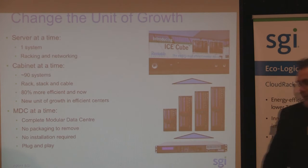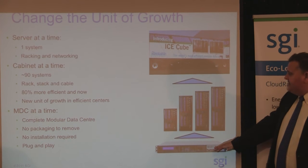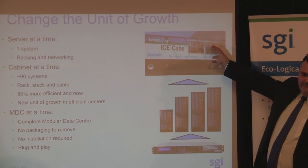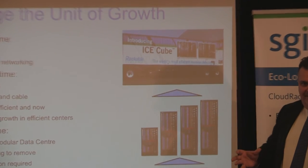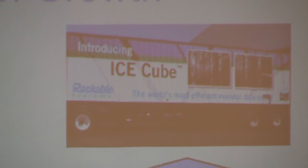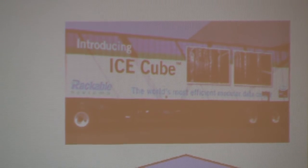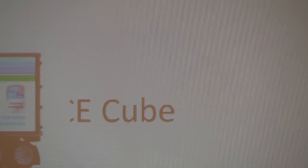So what we've tried to do is change our unit of growth from a server at a time to a rack at a time to a complete data center at a time. And I literally mean a complete data center. It comes in a cabinet, you plug it in, where you go. We've actually done these for Microsoft and also for British Telecom and others. At BT in London, we put a data center on the 3rd floor of a building inside a container to do video serving. We have 2 product lines that come out of this.